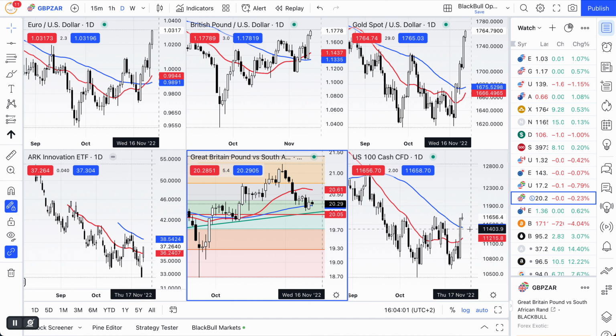NASDAQ after a 7% rally and also hitting very, very key resistance at 11,700. I don't think we should be looking for longs. In fact, today is already starting to pull back in a little bit. So can we hold up with it? I really don't know. It's very difficult to see what's going to happen on stock markets overall. But if you're picking individual names, I think ARC Innovation is the one to look at.